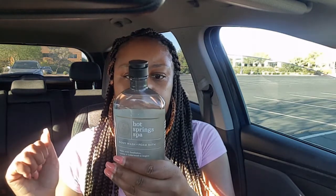I do like it. Oh my god. So the notes on here are eucalyptus oil, lemon oil, and cedarwood. Yeah, I like this one. I love eucalyptus lemon. I can smell the lemon in here too, so it's giving it a fresh scent. Oh my god, yes, I do love this. Okay, so it says made with eucalyptus oil, lemon oil, and cedarwood oil.